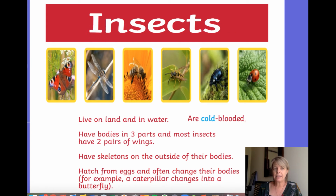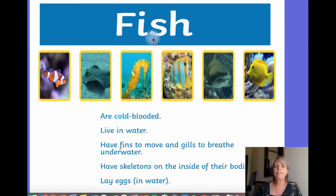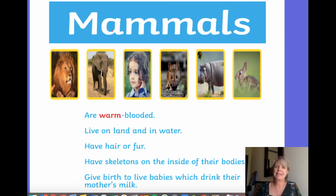Insects, you say it, insects. Birds, you say it, birds. Fish, thank you, fish. Reptiles, reptiles. This one's a hard one. Amphibian, listen, amphibian, amphibians. This PH says F in English, so we say amphibians. Listen, amphibian, you do it. Good try. And this one, mammals. That's us, mammals. You say it.